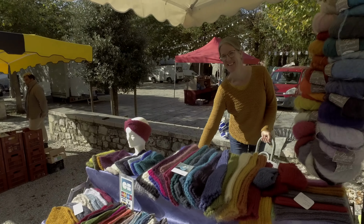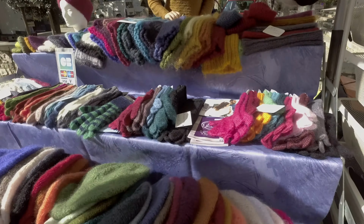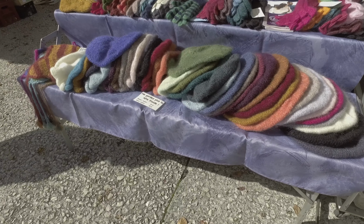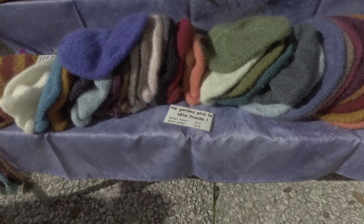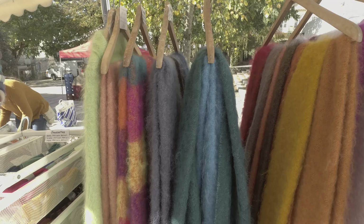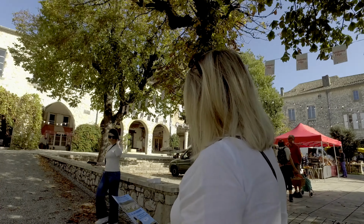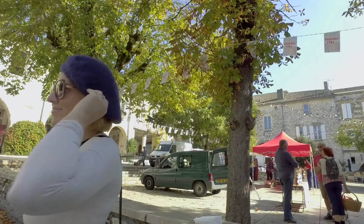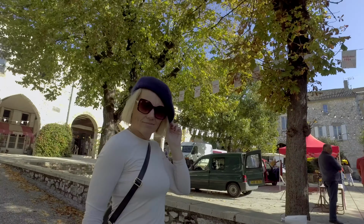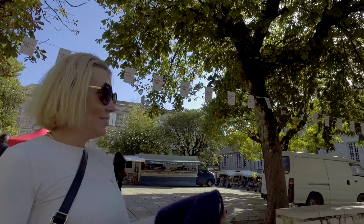There's a lady who has a farm about half an hour away from here, and she makes all sorts like gloves, scarves, hats from the wool. And they're absolutely beautiful, and it's a real find. People like this you should support. Our friends have bought a hat, which is nice, a beret. As you can see, Becky is modelling a beret. She doesn't get, does she?